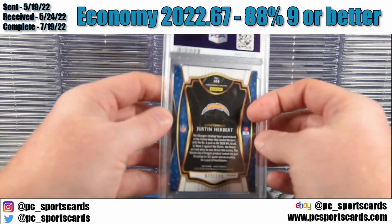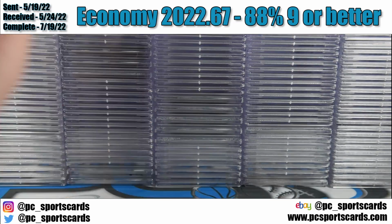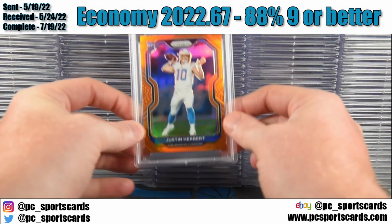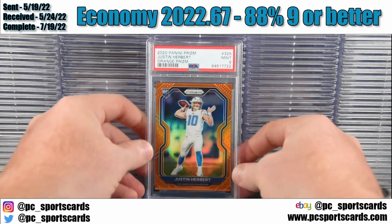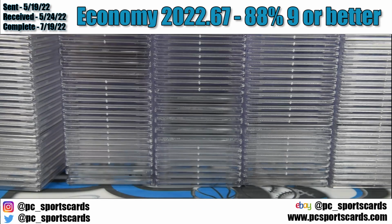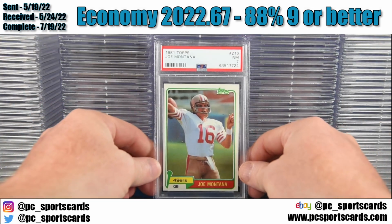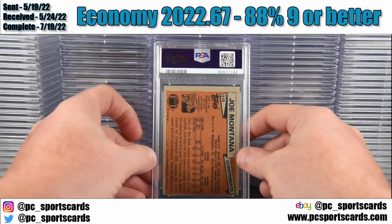We got a select Herbert Tricolor Prism, numbered to 199. Really great card to start off the submission with. So what we'll do is, again, we talk about orders. Sick Pippin auto. What we do is we discuss strategies and what we do with these cards in terms of using grading for speculation. We're not talking about these cards as if you're submitting them to collect them. We're not talking about these cards as if you're submitting them as a long-term investment. We generally talk about them as submitting when it comes down to having it as a speculative move to take a card, make it worth more money, and sell it for a profit.